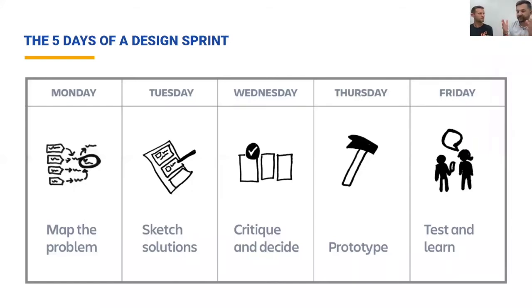So if it's got something to do purely with an app and trying to make an insurance claim, great. If it's purely got to do with a support center and how it's triaging support calls, great. So it's a scoping issue. If you've got something bigger, you might want to break it up into multiple design sprints on different parts of the problem, perhaps. Nothing wrong with that.